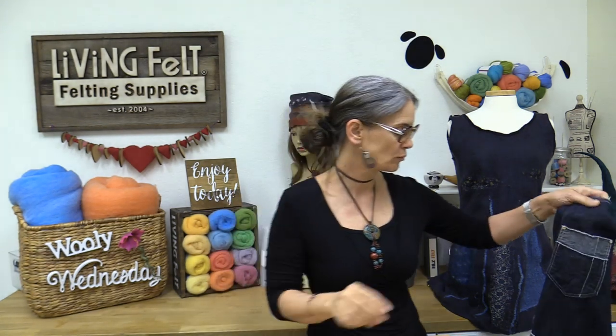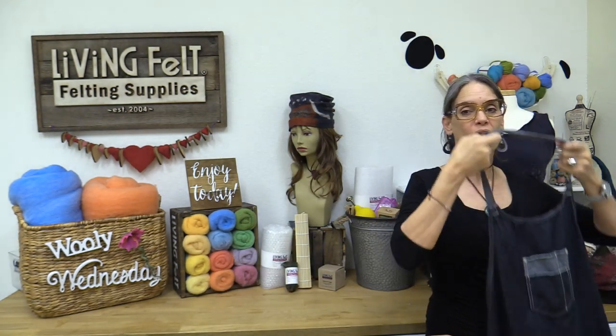What do you got, Anne? It is unanimous. Flap. Okay, so we're going to do it with the flap. So Marie's going to try and do bionic felting. We're going to try and move as fast as we can.